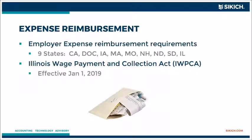Effective 1/1 of 2019, Illinois will become the 9th state to mandate that employers reimburse employees for expenses incurred carrying out their job duties. California, District of Columbia, Iowa, Massachusetts, Montana, New Hampshire, North Dakota, and South Dakota already have this requirement. Illinois will have one of the most expansive employee expense reimbursement laws in the country. The act requires employers to reimburse all necessary expenditures or losses incurred by the employee within the employee's scope of employment and directly related to services provided for the employer.